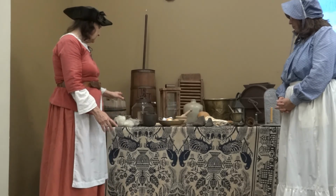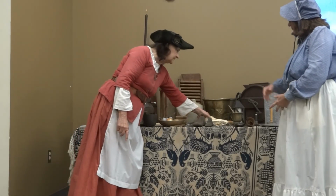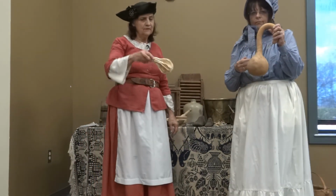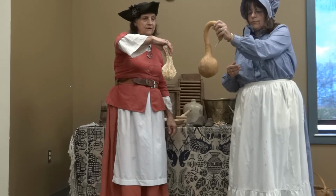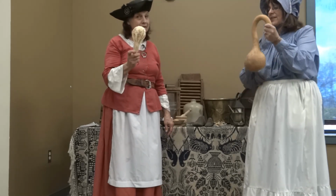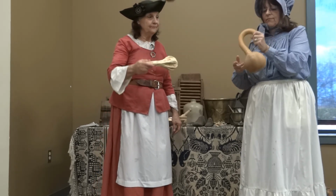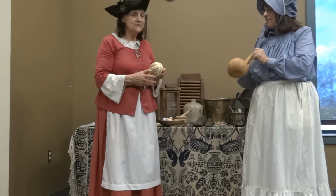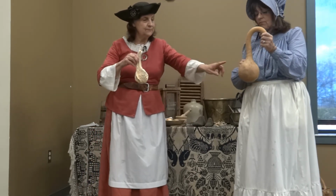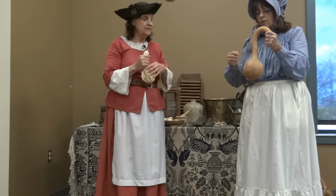Now, when we were talking about water buckets, we also have these things. Any idea what these are? They're both called the same thing, but look at how different they are. And these grow in Kentucky, if that's a hint. Yes, you might even have some in your garden. Well, let's go ahead and tell them. These are gourds. Now, you notice the difference in the gourds, but this would be more common to use for water. And tell Miss Julie, tell them how.